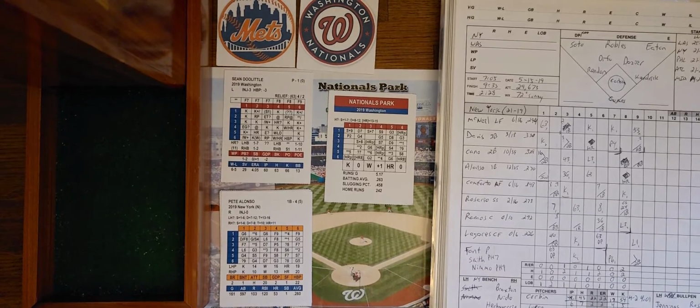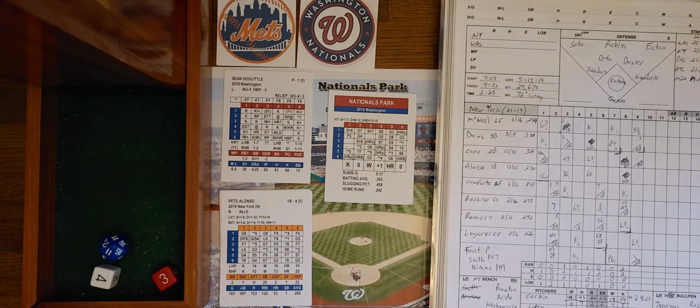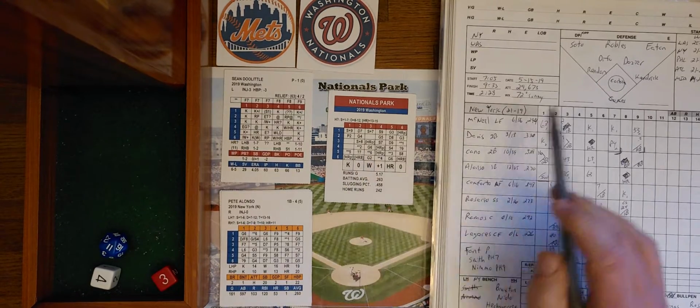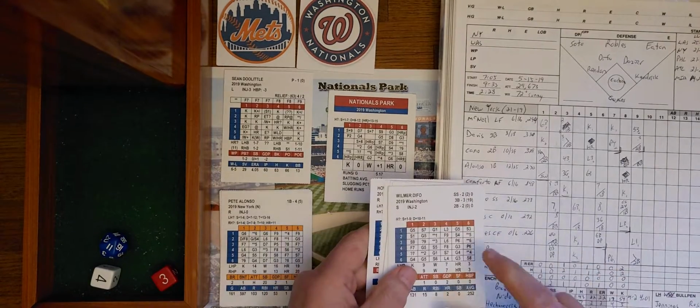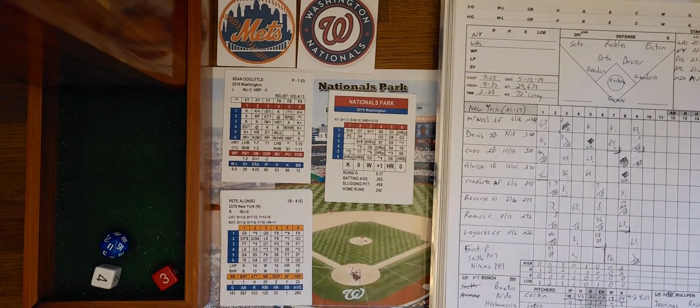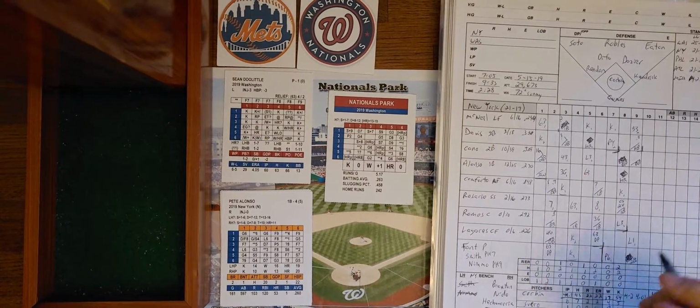Bases loaded, two down. Doolittle to Alonso. 5-2 is a range play at Nationals Park. 3-4. 3-4 is a ground ball to short. Defoe is only a 2 for his range. He is only a 2 as a shortstop. So this has to be a 1 or a 2, or the Mets are going to add to their lead. And it's a 6. It gets by him. Base hit. Nimmo will score from third. Question is, will Davis score from second?